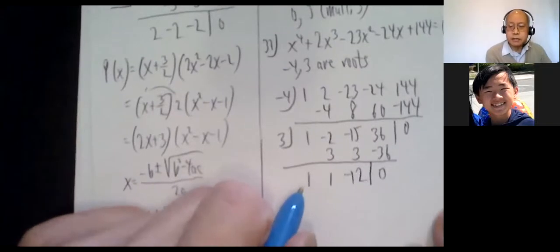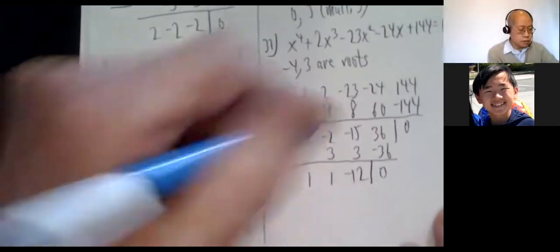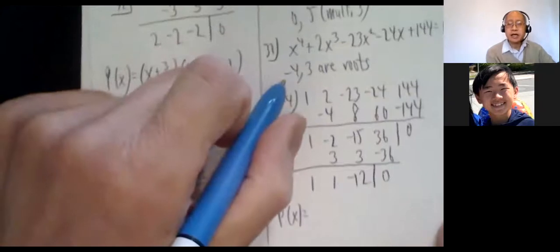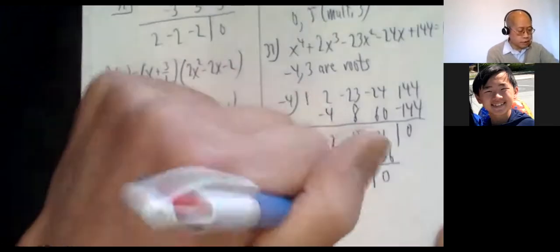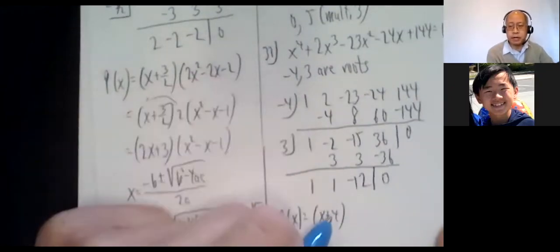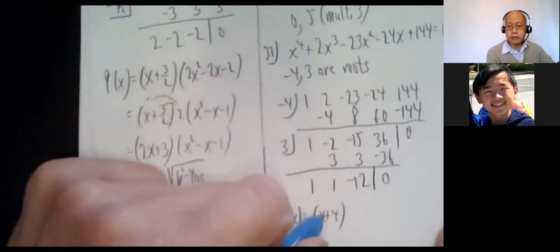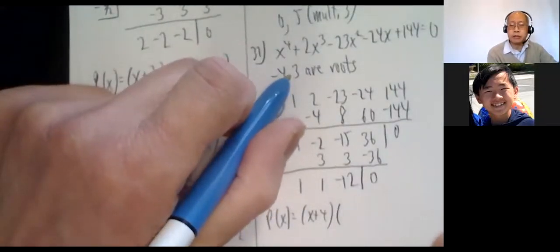Now, how do I read this? x squared plus x minus 12. So my original polynomial, I can say is x plus 4 or x minus 4? x plus 4. See, if I plug in negative 4, I get 0. If I put negative 4 here, you say, oh, negative 4, maybe I should put negative 4. No, because then this was x minus negative 4, and you plug in negative 4, you wouldn't get 0. What should the next one be if a root is 3? x minus 3.